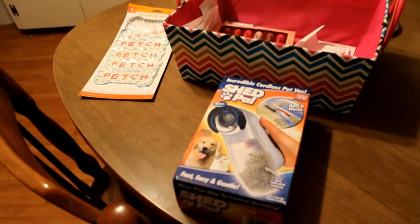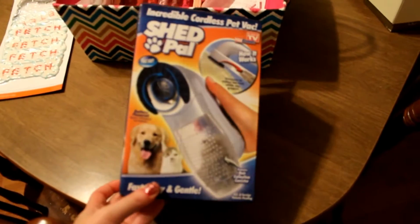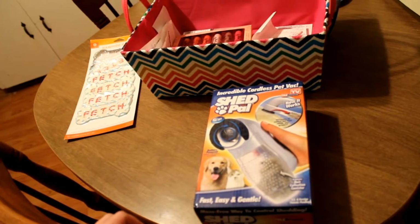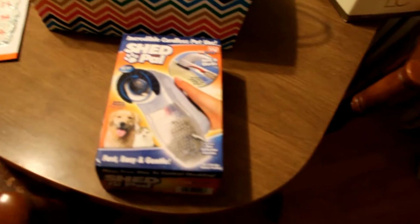I bought this at Five Below. Warning, you do need batteries. We have them, so that's great. But my new dog, Chooch, she sheds a lot. It was only $4. I mean, if I really don't like it, I could take it back. But yeah, I'm going to see how it goes. So if any of you have ever tried that, let me know about it.